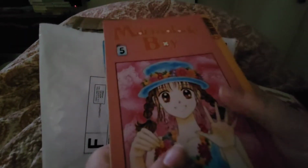I don't remember if I ordered more volumes of Marmalade Boy actually, so I guess I'll find out eventually when I keep going through things. But that's it for that. Harder series to find, so it's gonna be a little difficult, but another one that I want to find that's older is Kodocha, and that one's a bit more difficult and a bit more expensive from what I've seen secondhand. So wish me luck on that one.